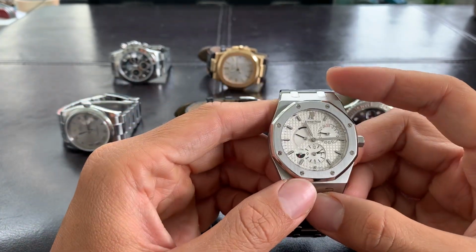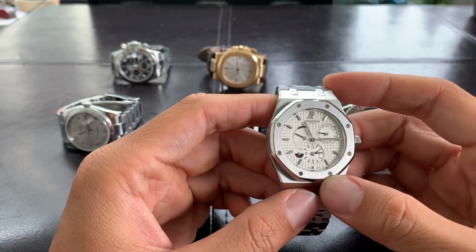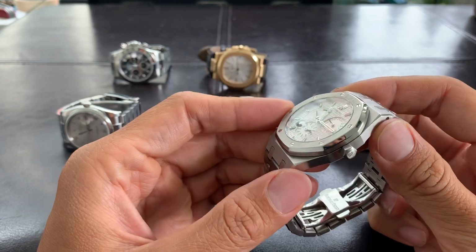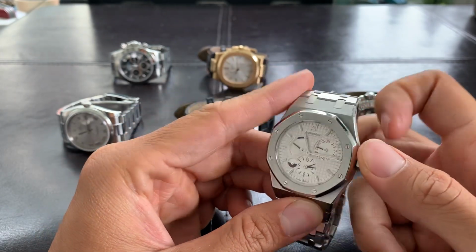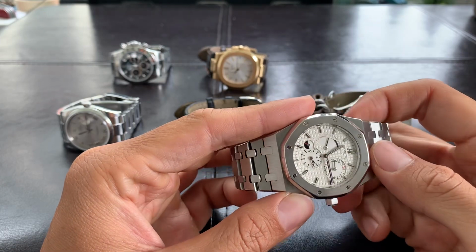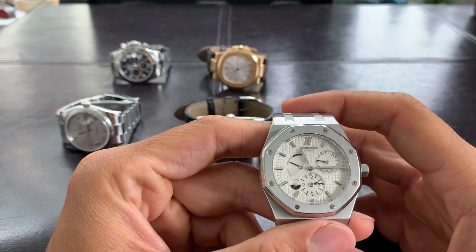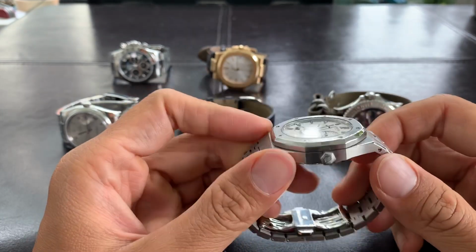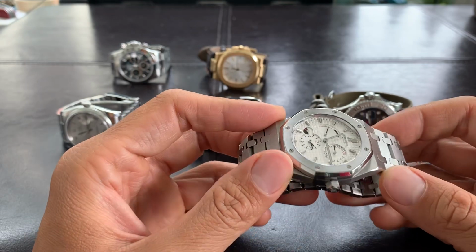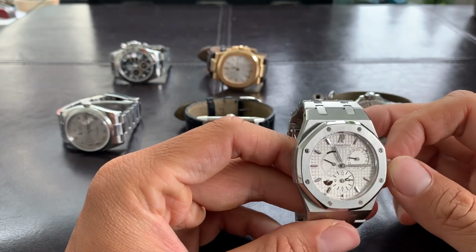The octagonal bezel, the screws on the surface showing is very industrial. It just makes me feel so. It feels good, right? And that's what all watch collecting is all about. How do these pieces make you feel, right? What kind of emotion does it invoke when you wear it, when you hold it, when you look at it?